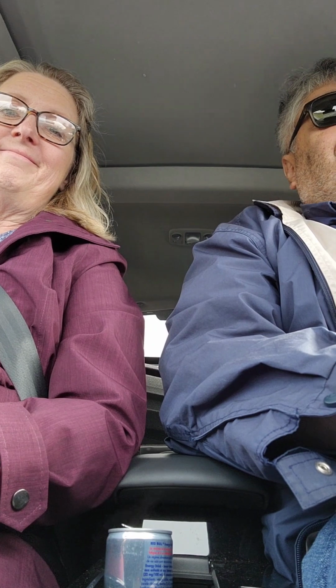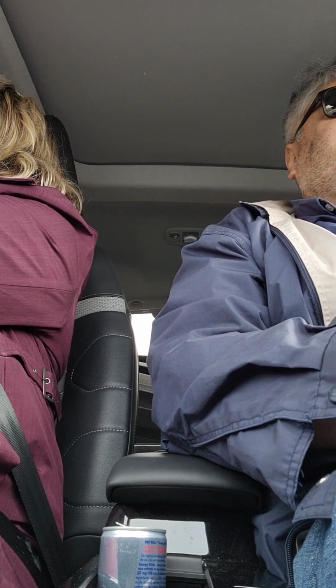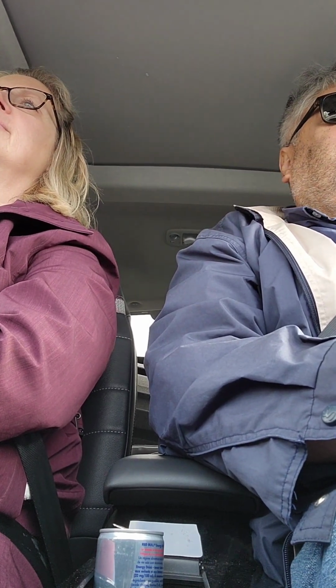Hello. Good morning. We're on our way to Mont Saint Michel. We stopped at a gas station off the highway. It's about an hour and a half drive from our apartment. Our last day here, so some scenic stuff to do at Mont Saint Michel. Speed limit is 130 kilometers per hour. Christine did the conversion, it's like 80 miles per hour.